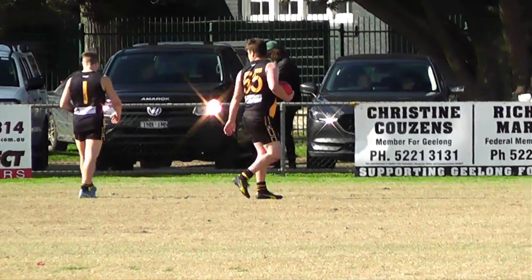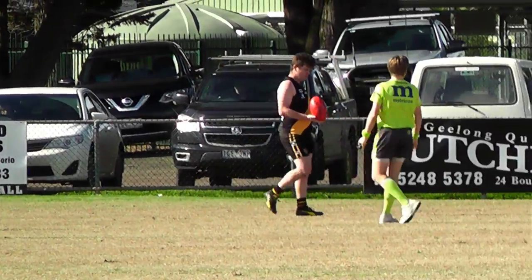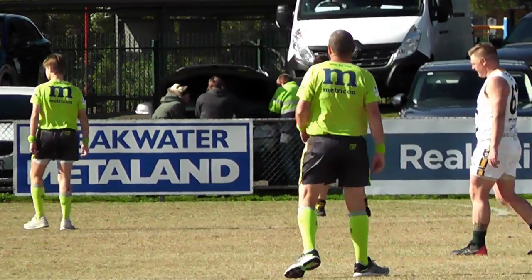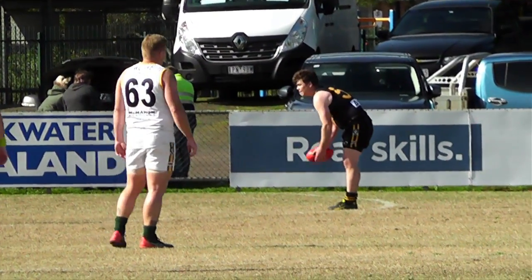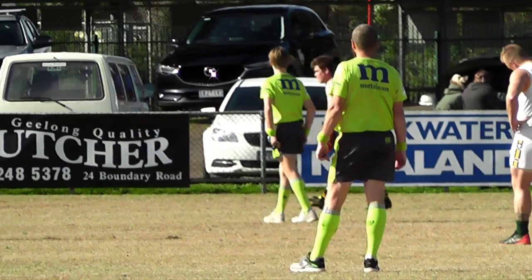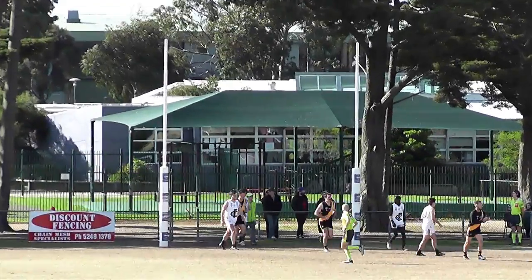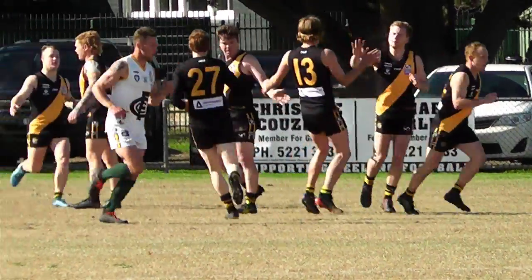And he'll take the shot for goal from 30 out, 45-degree angle. The start that Bannockburn need in the second term. My word, that's what they have to do. So, Jake Miles comes in, northern end of the ground. As we said, 30 out. Need this as a good start. He comes in. Goal umpire says yes. And it's through for his first of the afternoon and the second for the Tigers.